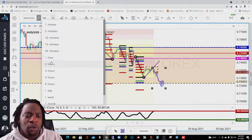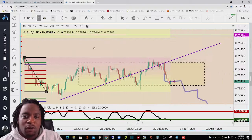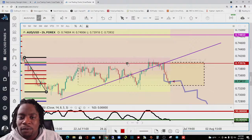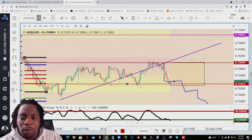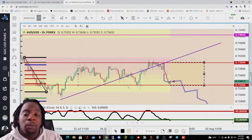Taking a look at this from the 2 hour, what we can see is this. There is consolidation from this overall movement. We do have an overall resistance of right around 74. And if we take a look at the overall support, we can see that we're basically at the support level right now. Now, what does that mean? Do we have a tradable opportunity going into today? No, we do not have a tradable opportunity going into today.